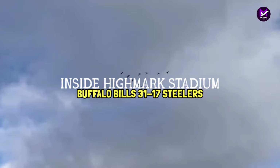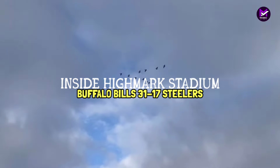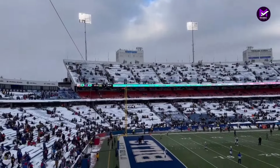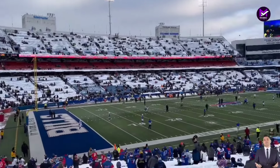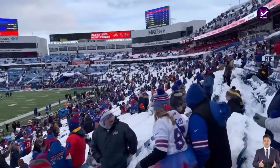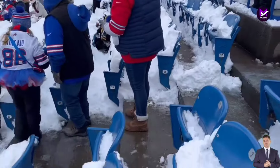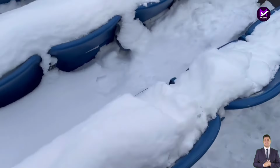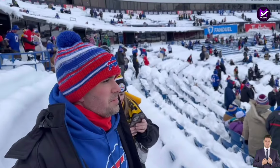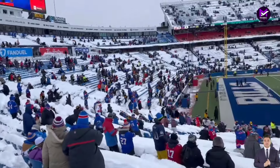Take a look inside Highmark Stadium. NFL Super Wild Card Monday. Bills put aside frigid weather to beat Steelers and Bucks to host the Eagles. We've had plenty of excitement so far in 5 games of Super Wild Card weekend, and we still have one more to go as the Tampa Bay Buccaneers host the Philadelphia Eagles for Monday night's game.